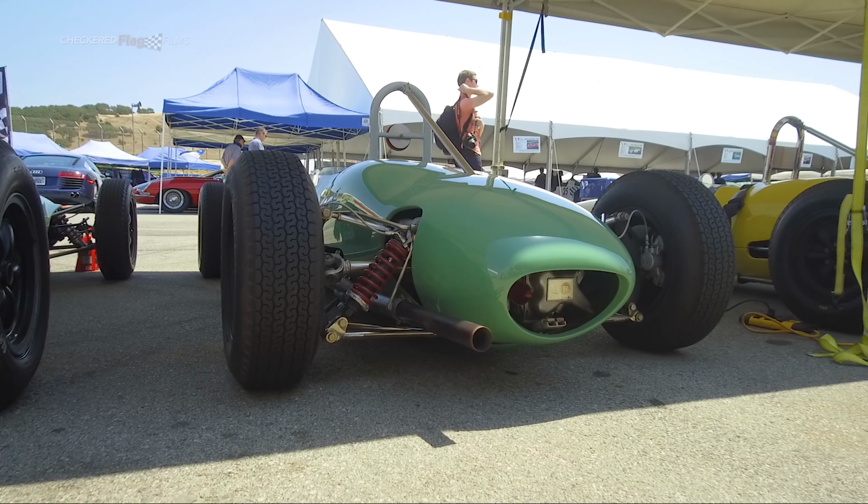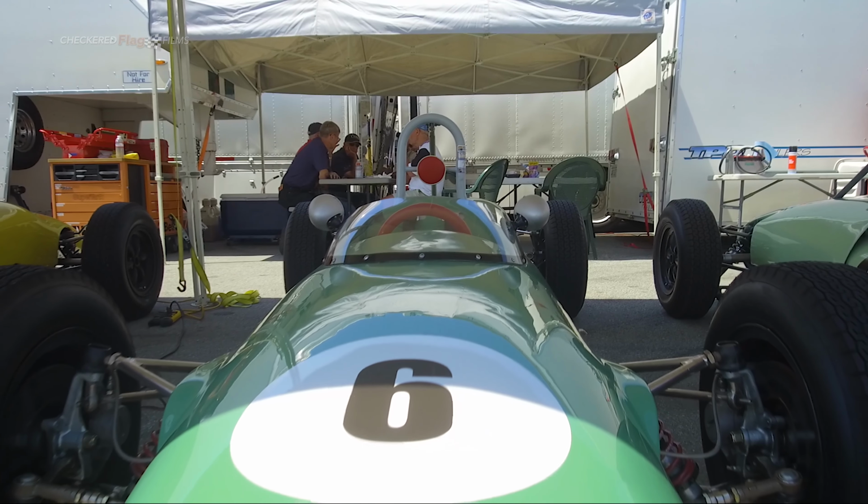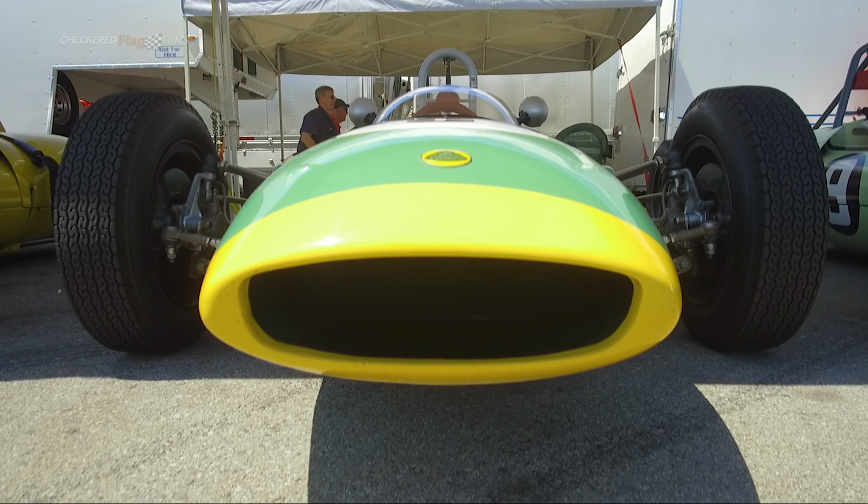also really fun. So you get the sort of lessons in development as a driver, but you also get to enjoy yourself and kind of take in what it would have been like back in the day to have a Grand Prix car.